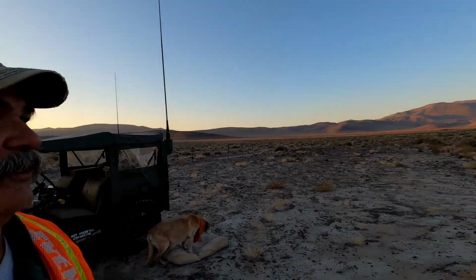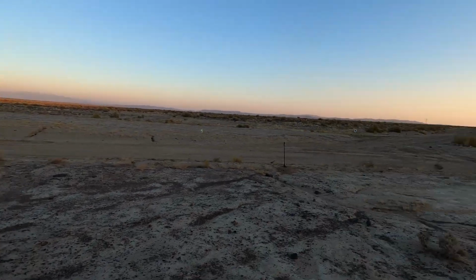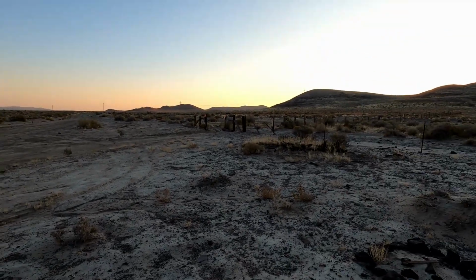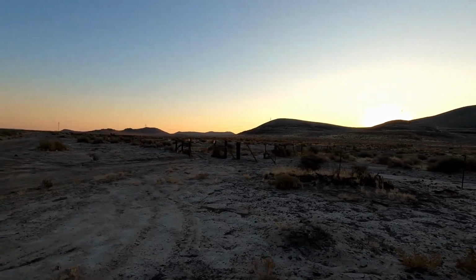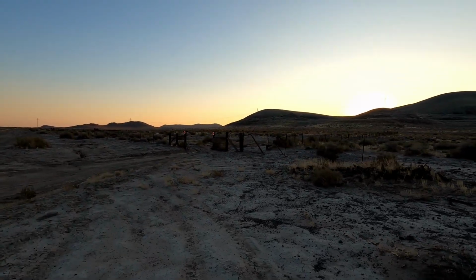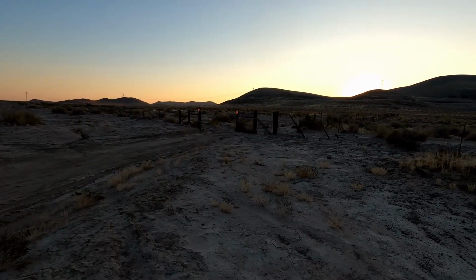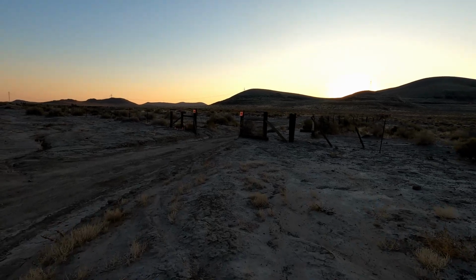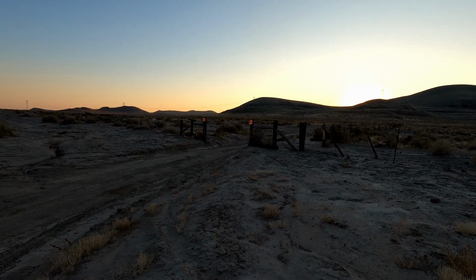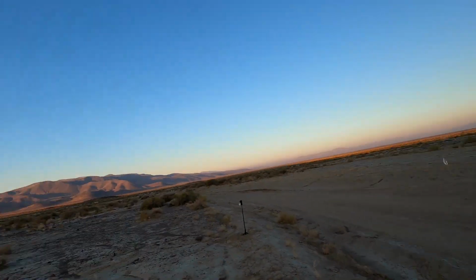Now they do have to slow down here because you can see there is a gate right up here that they have to go through, and it is tight. For the bikes, it's not going to be an issue. For some of the big trucks, it could be an issue, and so they're going to have to slow way down for that.